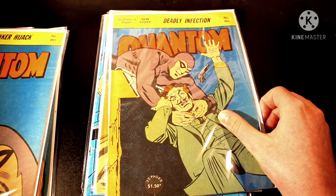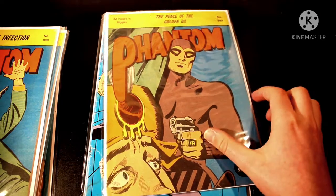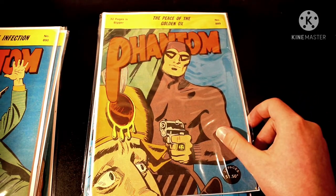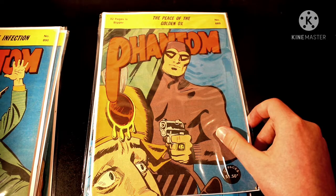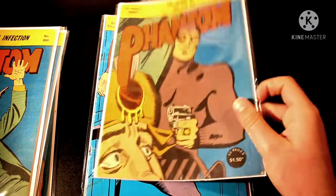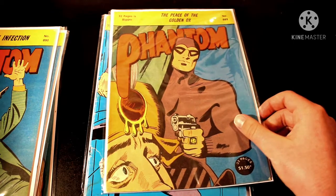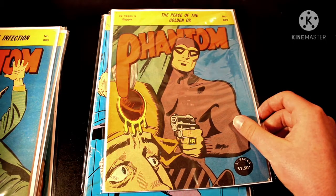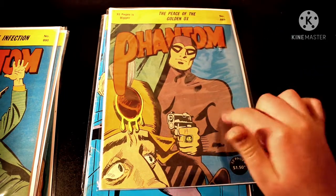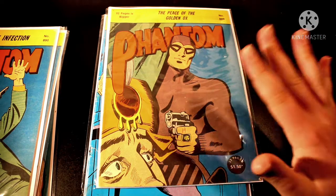That one was number 890. We have The Piece of the Golden Ox, number 889, and it's still saying that it's $1.50. 32 pages is big, that good old retro vintageness. Now, Piece of the Golden Ox has always been published in Australia and all over the globe, and it's one of those comics that gets published a lot.